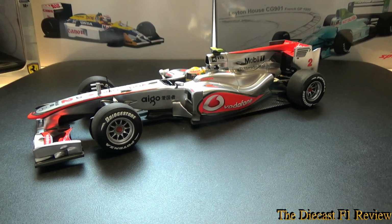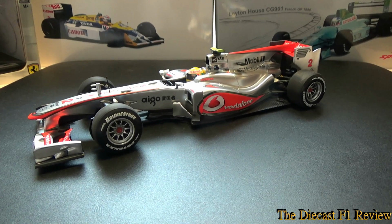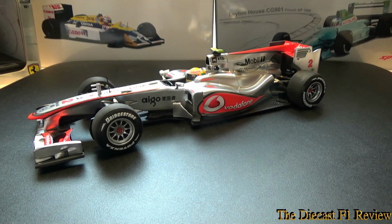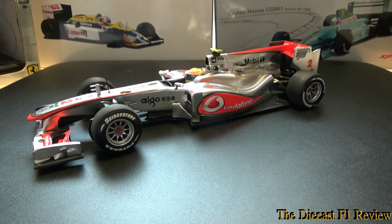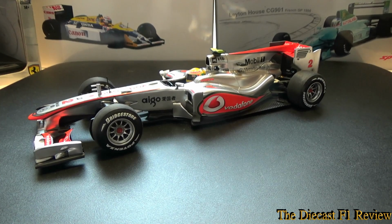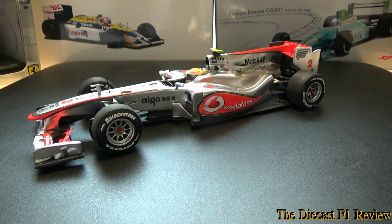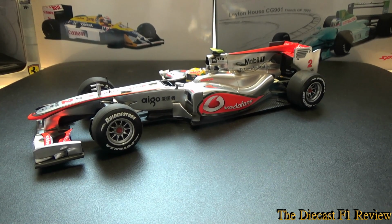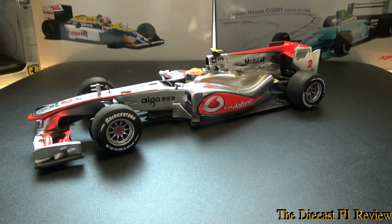And then a 50-50 lunge in Singapore as well against Mark Webber sealed his fate there as well. Mark Webber came off better in that one, and Lewis had broken rear suspension again. So 2 races, and that pretty much sealed his championship. He was a championship contender down to the last race, but he wasn't really in contention for that race. So that was that. But onto the model itself.